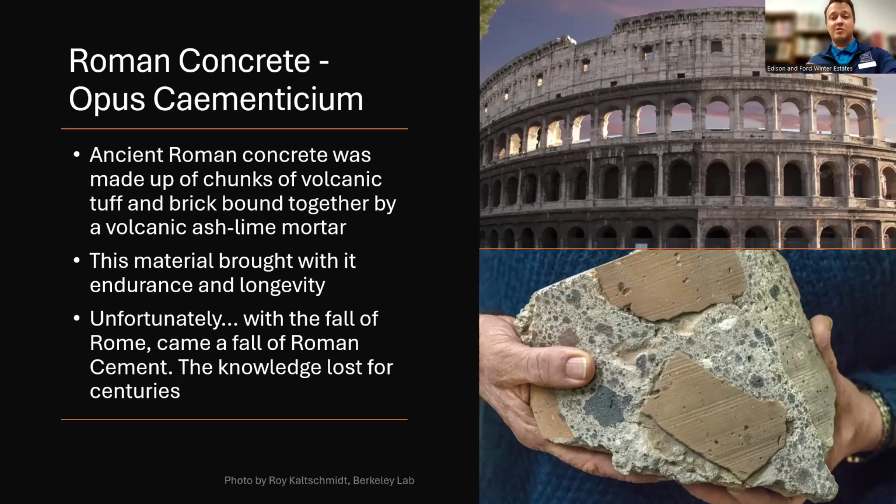Unfortunately, even though they did so much, the empire was so wide-spanning, Rome would fall. And with the fall of Rome would also come the fall of Roman cement. This knowledge was lost for centuries.